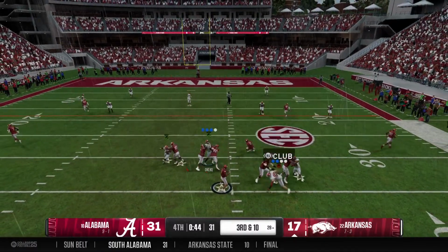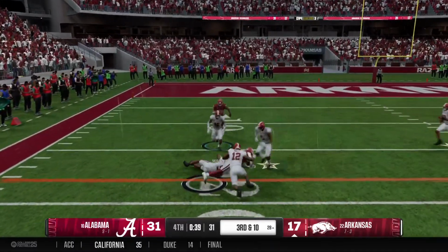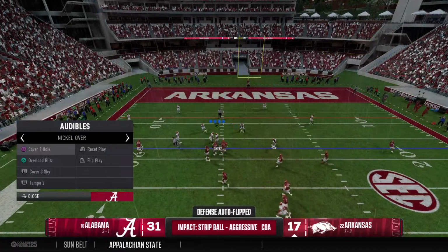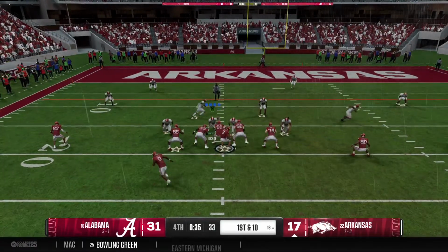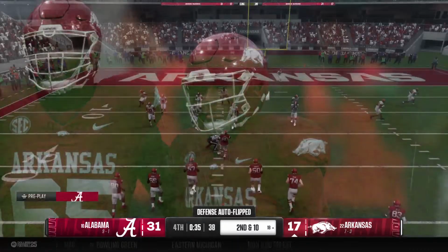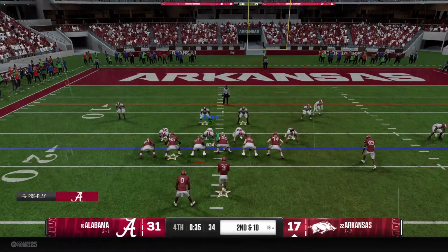From the gun, wants to pass. It's complete to the left. There to make the tackle, but the big throw is good enough to give them a first down. And the Razorbacks want to pick up the tempo. And they'll spike the ball to try to save as much time as they can. Long drive continues as the offense keeps working the ball down the field.